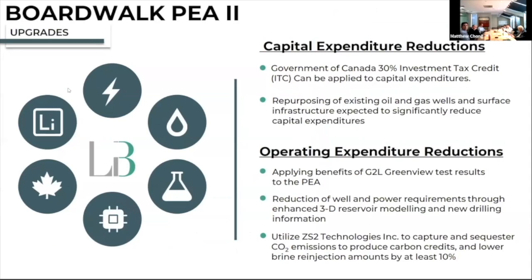So the enhancements we see, obviously repurposing old infrastructure will bring down that CapEx number. We're looking into that. It takes a bit of time to work with stakeholders to go through well files and all that sort of thing and get those deals. That'll probably be more part of a feasibility level study. The government ITC, we're waiting for that to be totally enacted, and when that is, we can apply that to our financial model. That's a 30% tax credit on direct capital expenditures. When you look at our CapEx from the PEA, it's about $1 billion in direct, plus contingencies. So you're looking at potentially a $300 million tax credit, but that's industry-wide, right? So that's fantastic for all projects.